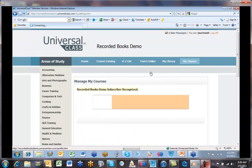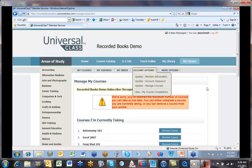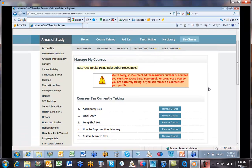Now, there is one user restriction for Universal Class, and that is that patrons can only be enrolled in up to 5 active courses at a time. As you can see here, I'm enrolled in 5, so I'm getting a little notice that I can't add another one until either I finish one of these courses or withdraw from one of these courses.